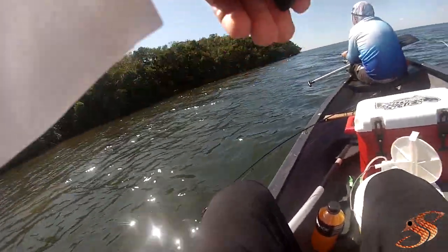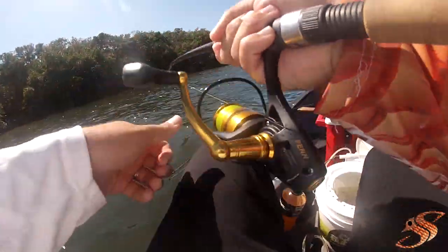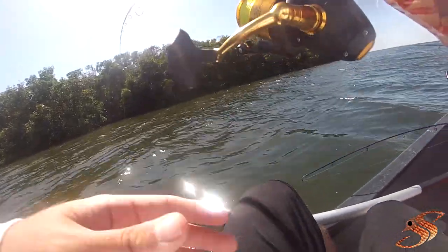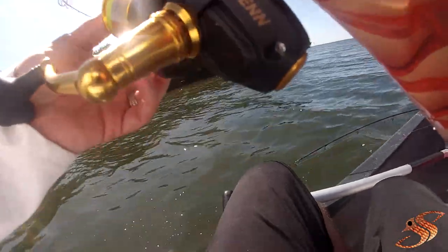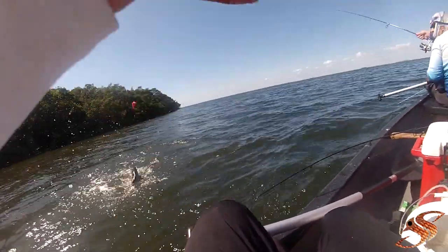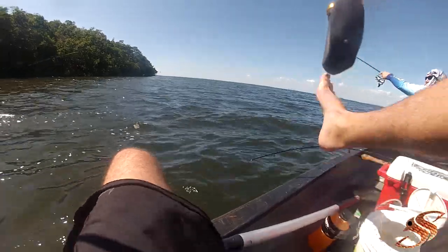All right, guys, I'm standing up in the canoe again, and I got me a fishy. It's a good one, too. All right, healthy fish, guys. Oh, watch your line, Vince. Running me around here. That's a good fish. Might be the big fish of the day. It's close, maybe about the same size, but boy, oh boy, is he fighting. Oh, I got him.